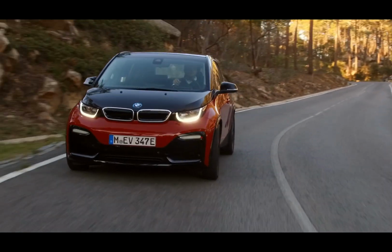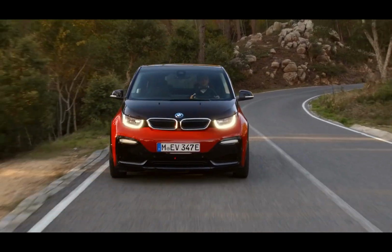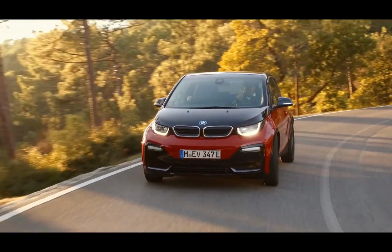I hope you can now see why I believe this is the best small car interior the world has ever seen. Let me know your thoughts below and watch what comes next for BMW interiors, or why the Mercedes S-Class has a rather big problem inside.